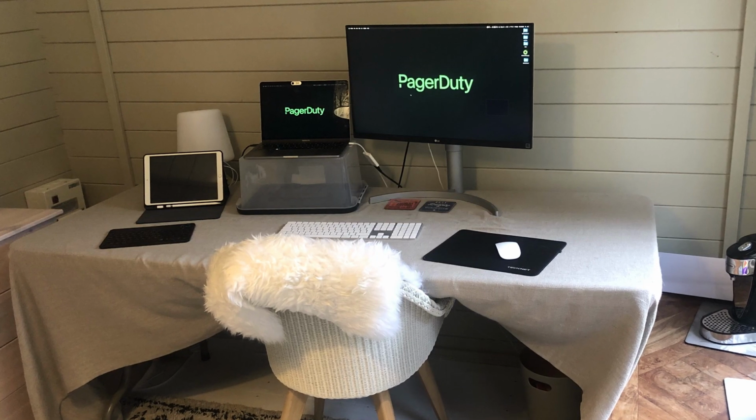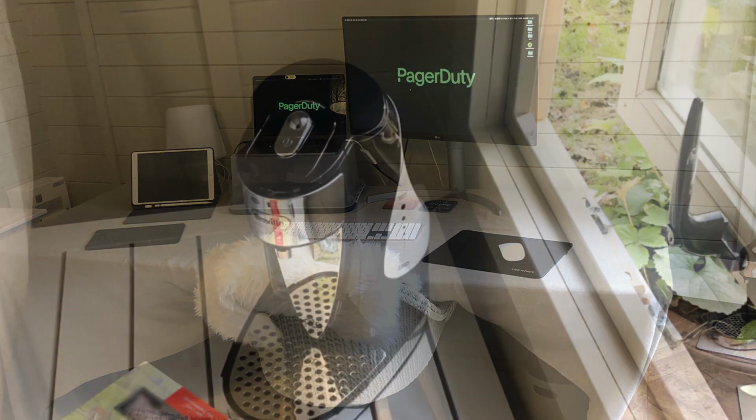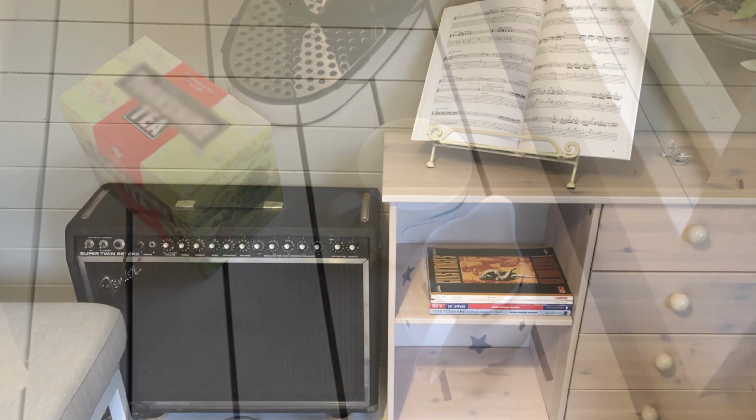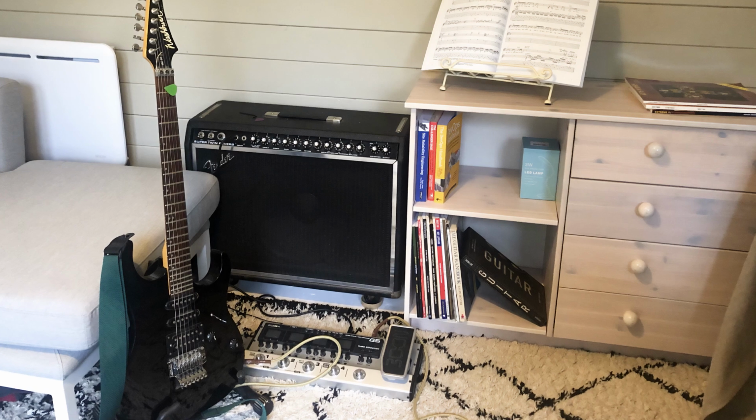Let me introduce you to where I've been working for the last couple of weeks. I've got 8 power points around here, own fuse board, wireless access points, multiple monitors. I've got my tea making facilities, one cup down there as well. I've got a guitar amplifier in the corner, a couple of guitars that I bring out here. Nice relaxing settee as well.